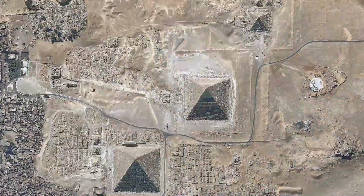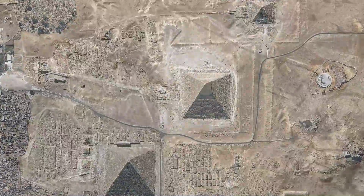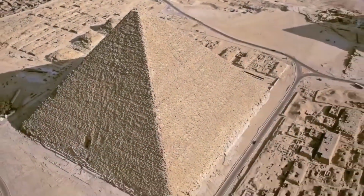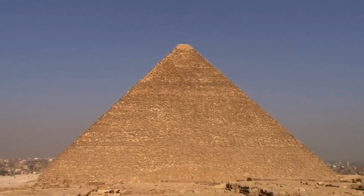Now, here's the kicker. According to modern accepted theory and the facts and evidence that has been discovered, we know that at the time of the construction of the Great Pyramid, the ancient Egyptians' greatest technology was copper, and they possessed neither the wheel, crane, or pulley system. How the hell did they build this?